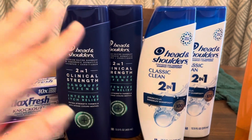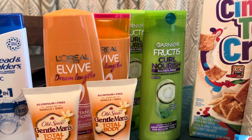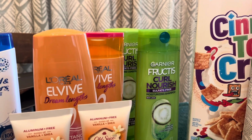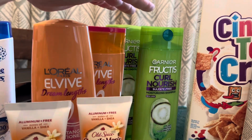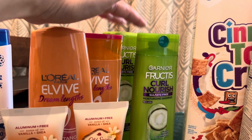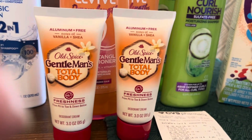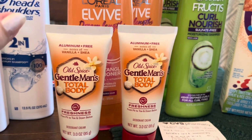All right, so the next one right here, okay, we've seen the Elvive and the Fructis a bunch of times, so that's back again today, and I got both of those. Right now, I think, what did I get back? $6 for maybe the 2 Elvive, and $2 back in extra care bucks on these 2 Garnier Fructis. They don't give a lot back for the Fructis, but take a look at this. I had not planned on getting this. These are not on Ibotta, neither are the shampoos.